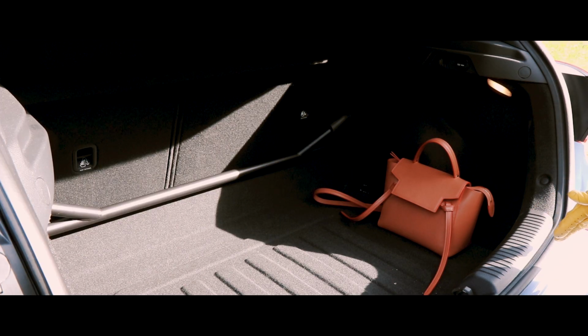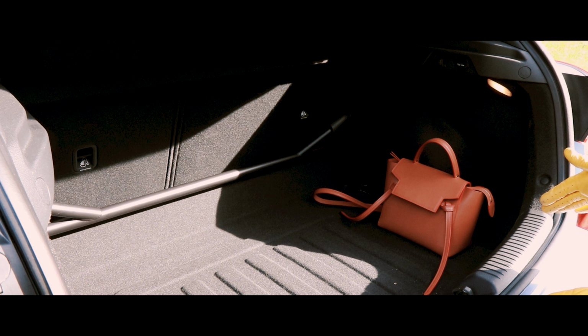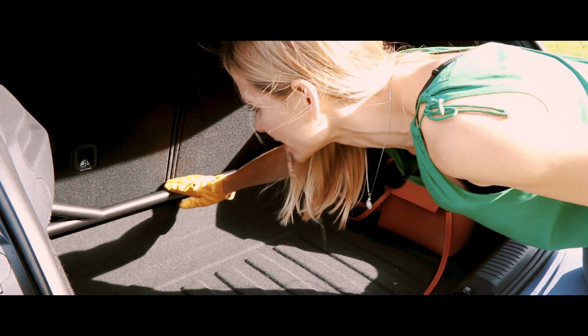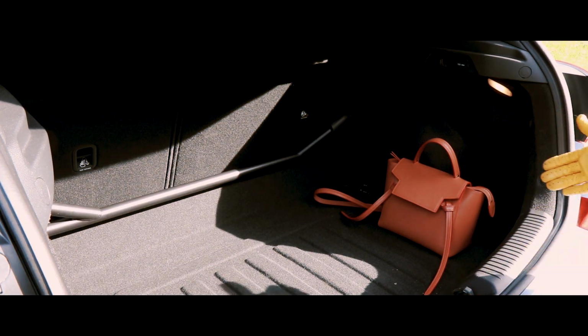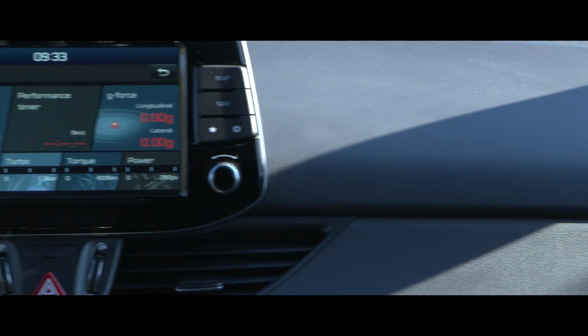The boot size has been slightly reduced from 395 litres to still a very solid 381 litres. And that is because you've got that panel here that stiffens the body, which is very important on the racetrack. But God almighty, you can still carry plenty of groceries in this speed rocket.